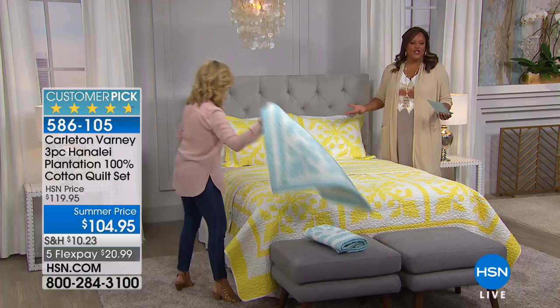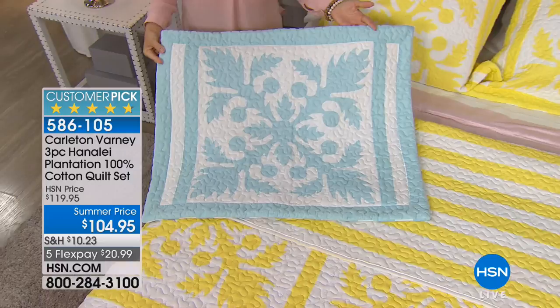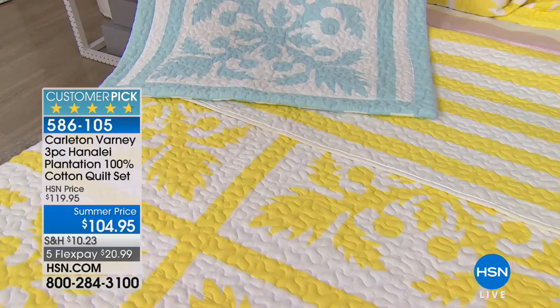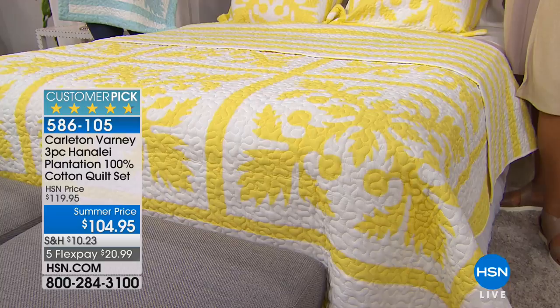And if you have a guest bedroom that's looking dull and drab and dark, why not lighten it up? And this is fantastic as far as the price, because this is a high-end designer. He decorated for many of the presidents of the United States and all of these fabulous five-star luxury resorts. We have it on 5 flexible payments, not 4, but 5. So you get it home for $20.99. That's fantastic. And we've already knocked $15 off the regular price.